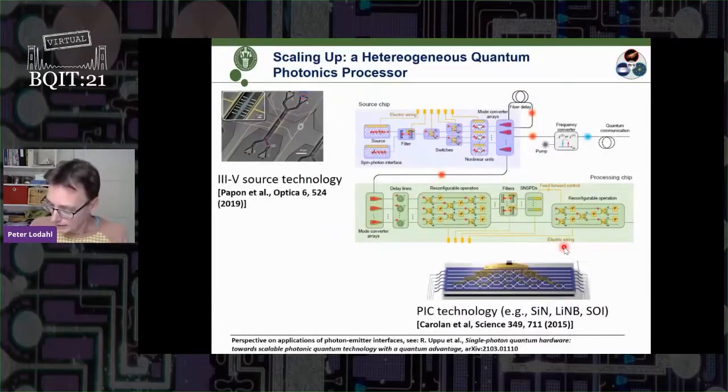So I'm almost at the end of my talk. This is a scaling up approach we're foreseeing, and again, have a look in this manuscript on arXiv. The idea is to have a source chip with the quantum dots here and various functionalities, maybe of filtering and switches, and then couple that, of course, to advanced photonic integrated technology in other platforms like silicon nitride, lithium niobate, or silicon eventually, and move the wavelengths to longer wavelengths, and really exploit all this advanced PIC technology that is available, and having a heterogeneous combination of the active excellent quantum sources and the passive circuits.